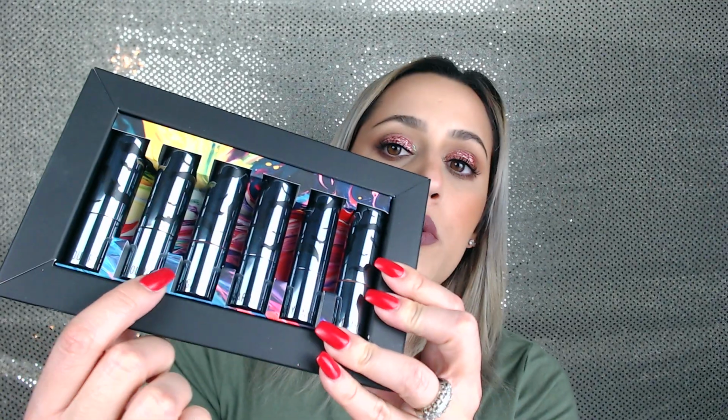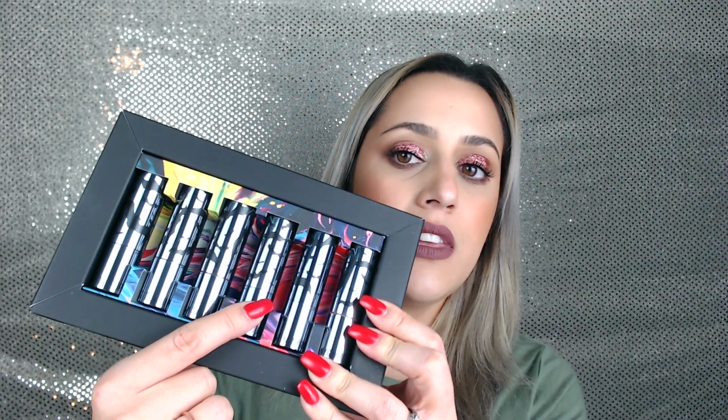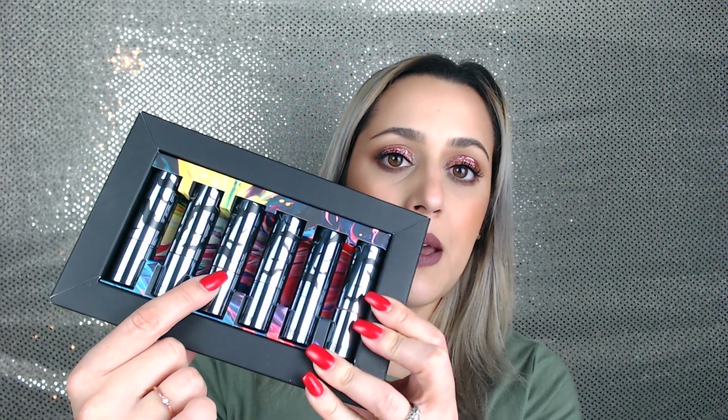She had a collab with Colourpop, and I believe this came out sometime just before the holidays, before Halloween, and they were sold out almost immediately. The packaging is so beautiful. They all have these little bats on them, and I'm gonna go ahead and swatch these guys for you because I have so much to show you. I'm gonna go very quickly. I will show you here.